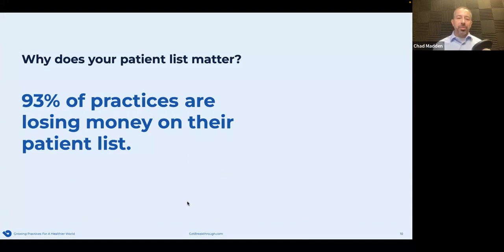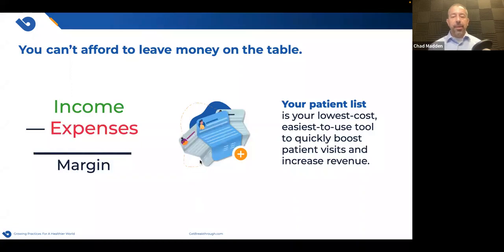So why does your patient list matter? In a survey a few years ago of practice owners, 93% of practices were losing money on their patient list. So even those that are emailing their list consistently are essentially wasting effort, or there's some process they can improve upon to get a better result. However, most of us either don't have a list or are emailing sporadically or inconsistently. And we really can't afford to leave money on the table.